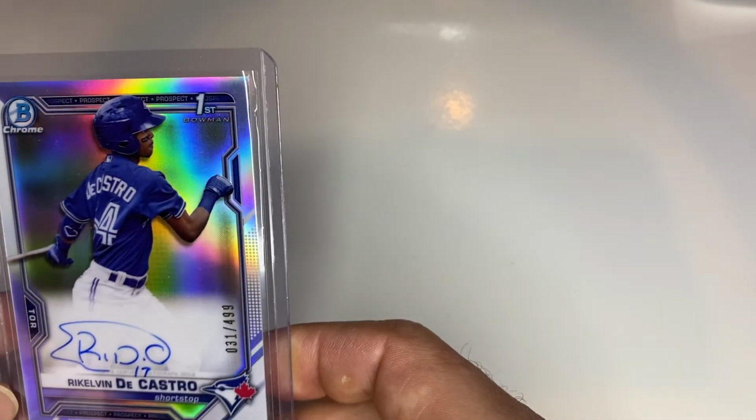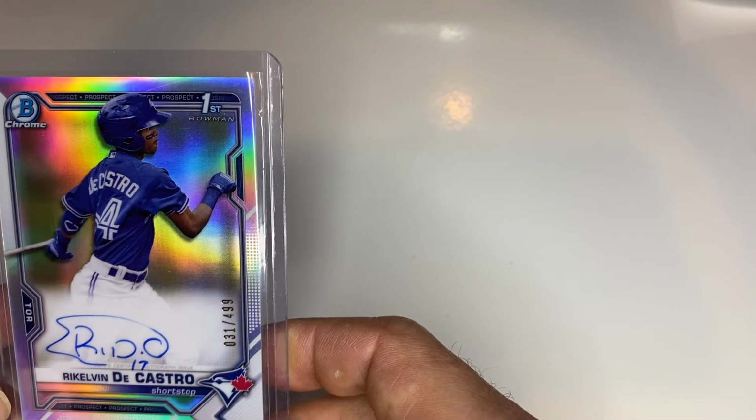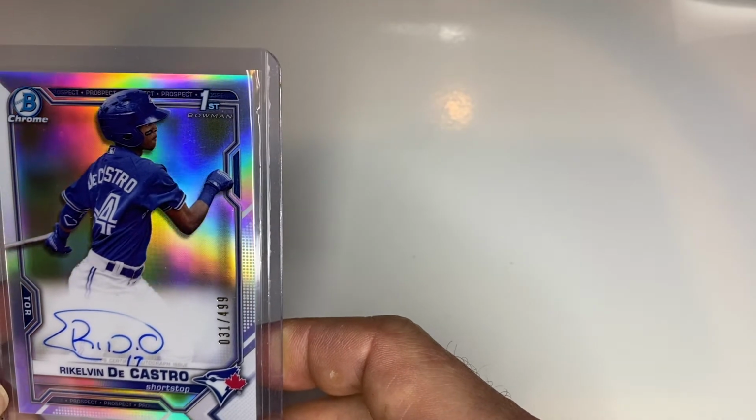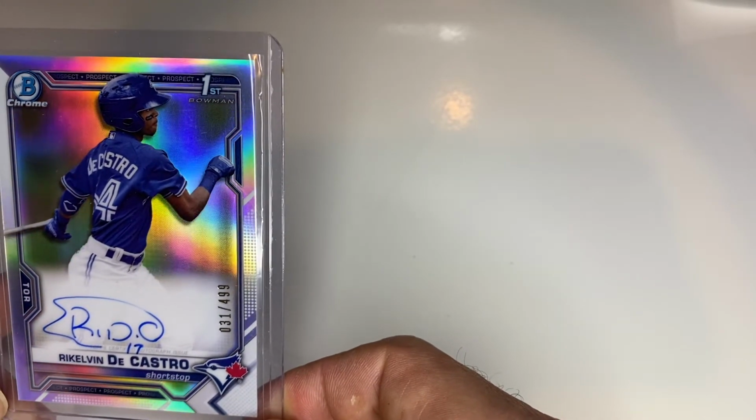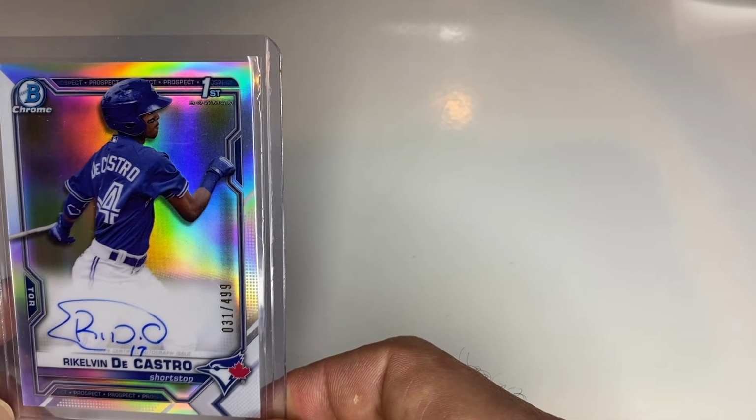And yeah, here's his refractor. So pretty, 31 of 499. Again, he's a really cheap chase. And I'm not breaking the bank chasing Raquelvin. I think this refractor cost me $40.